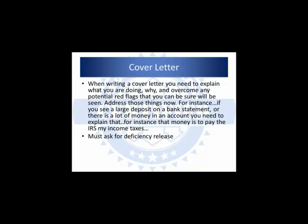For instance, if you see a large deposit on a bank statement, or there's a lot of money in an account, you need to explain that. For instance, maybe there's 50 grand in his business account, he's not raking it in. It's just October 14th. He's sending it in tomorrow with his IRS taxes that he did. He had an extension, okay? Explain that stuff. You just got to think ahead of these people.